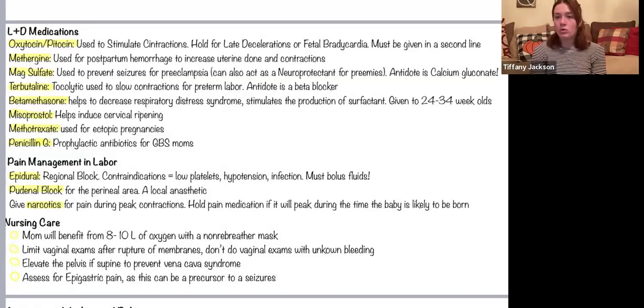Pain management, most common is going to be an epidural. However, we must hold it for hypotension. Remember, epidural pain medication. What do we do for lots of our pain medications? Well, before giving a pain medication, we have to check blood pressure. Usually if blood pressure is less than 100, we can't really give pain meds. So epidural, we hold for hypotension. Also, if mom is getting an epidural, we're going to bolus fluids to follow. Again, we want to make sure mom doesn't have that hypotension.